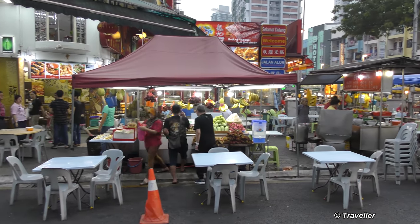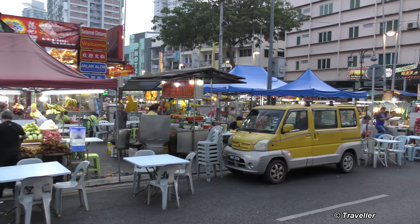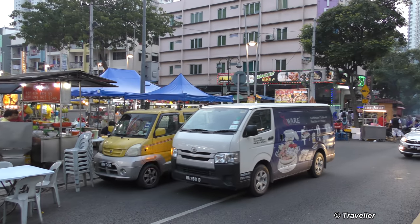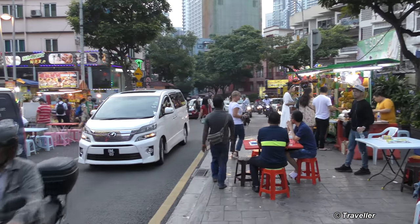Once you make it to the street, there's no doubt that you're in the right place. Restaurants are everywhere. Food, fruits. Looks lovely, and the smell of charcoal and grills burning. Across the road over there.